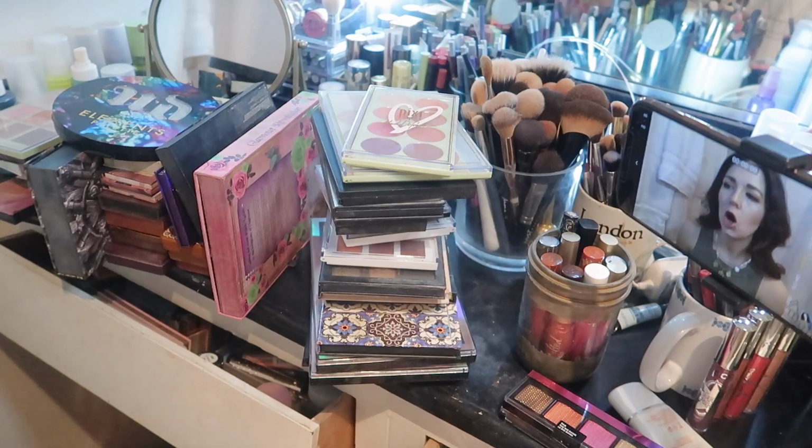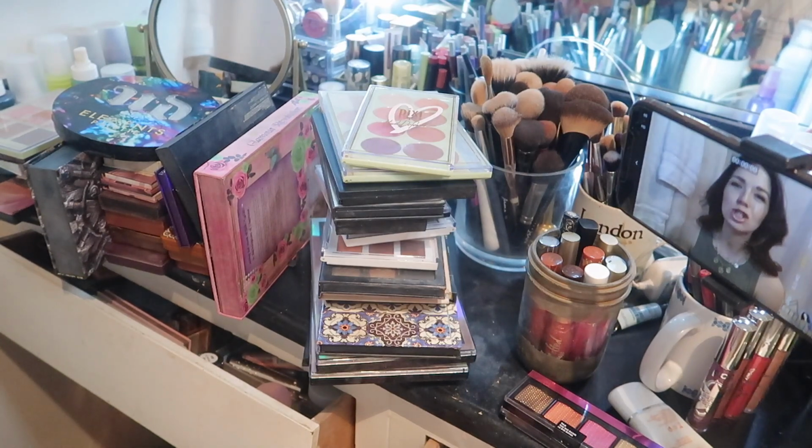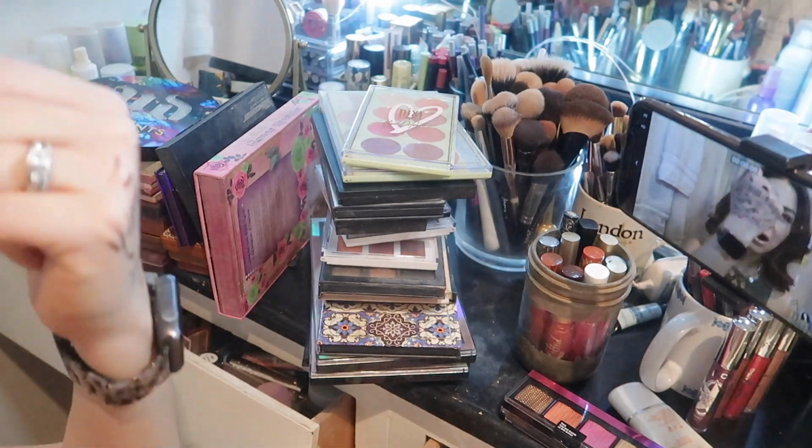This is going to be a hard thing to go through because I really should edit down the palettes that I have, and I feel like I can do that. You know what I'm saying? I need to wipe off my hand.